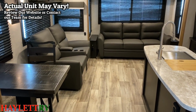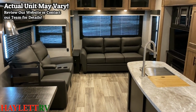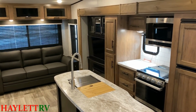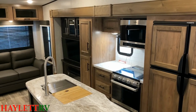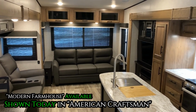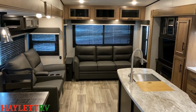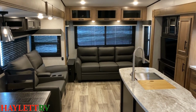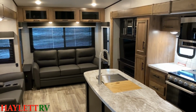And the first thing I think I want to hit on as we step in here is that today we are looking at one of two drastically different interior decors available on these. We are looking at what I'm going to call Craftsman, which is basically the brown tones, which I think is an improvement upon last year's brown tones that they had available in these. They've lightened up the brown a little bit, but it feels almost natural cut.